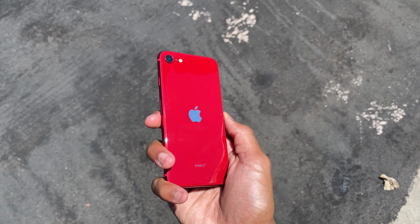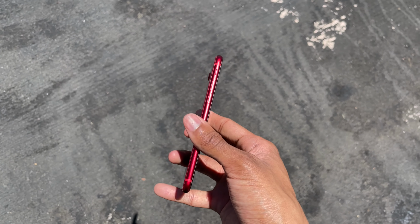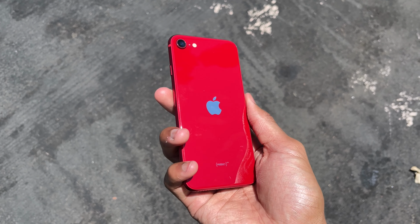So here's the final question. Should you buy the iPhone SE3 in 2022? I would say yes, because when compared to every other budget phone in the market, it outperforms and will last you much longer, so you'll get your money's worth. And there it is, my review on the iPhone SE3 after 3 months of use.